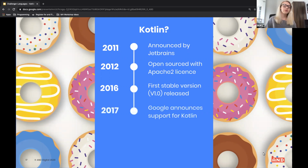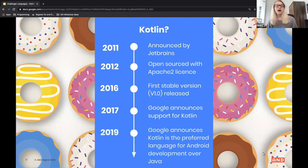And then it took Google only a year to announce official support for Kotlin in mobile development. This was a big boost for the language and increased its popularity drastically. And then last year, Google announced that Kotlin is now the preferred language for Android development over Java. Once again, boosting its popularity, for a variety of reasons that we'll go into during this talk.